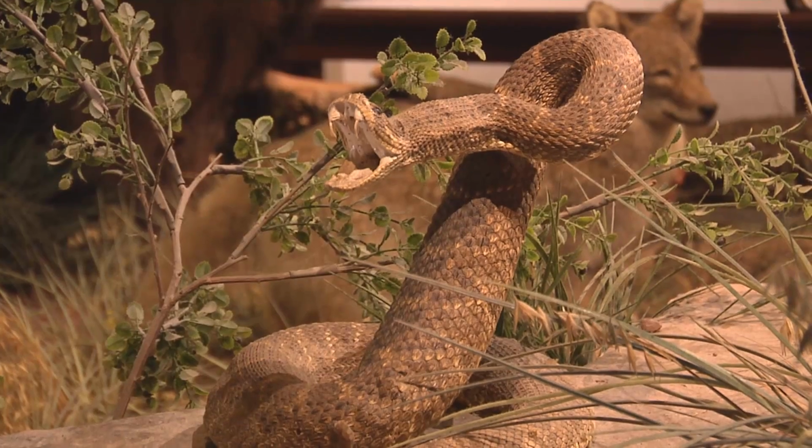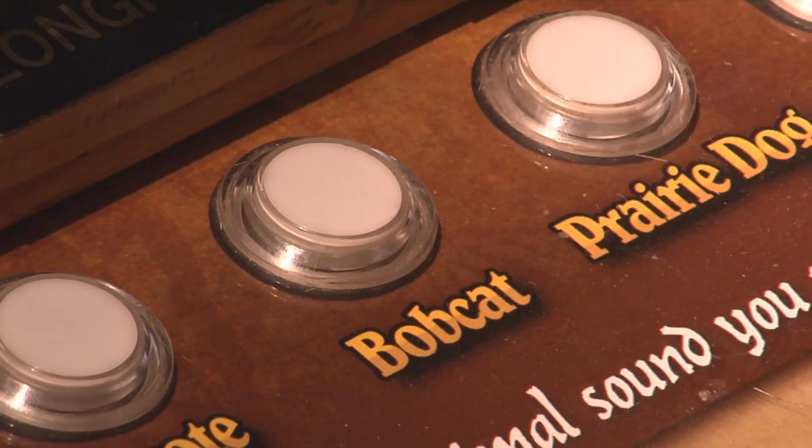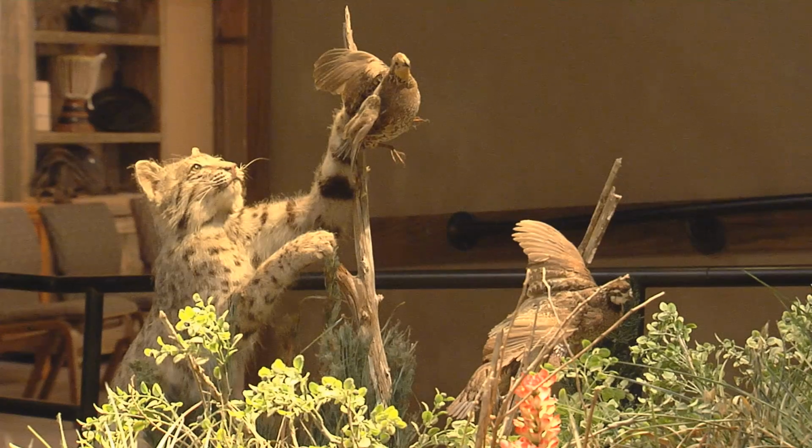push, and it gives the animal sound. So they learn a little bit more about animals. You can even try your hand at roping a steer.